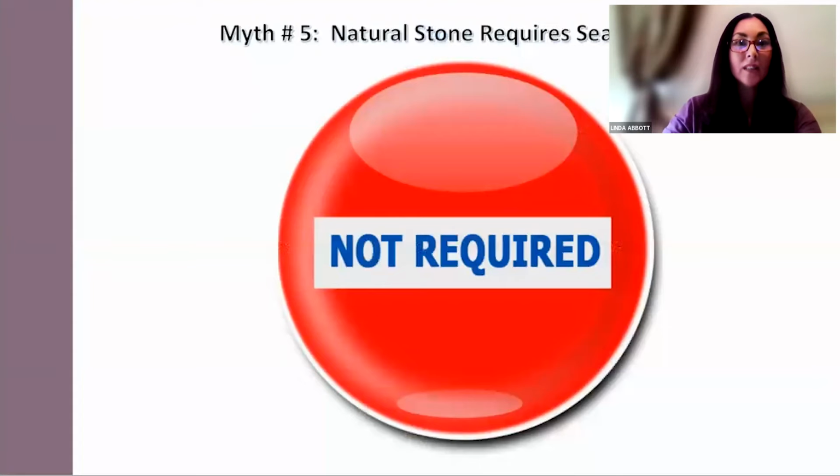Myth number 5, natural stone requires sealant. Not required. There's no reason to start sealing your pavers unless there's some sort of environmental factor that warrants you to do so. Sealing your stone creates maintenance because when it wears off, you'll need to reseal it to keep it up. Since natural stone never fades from sun exposure, there's no real reason to need to start a maintenance plan.